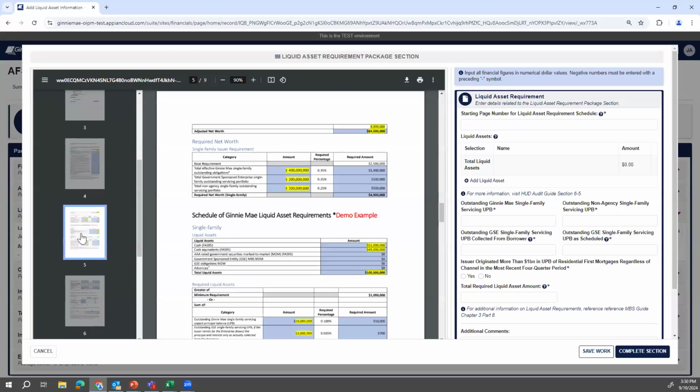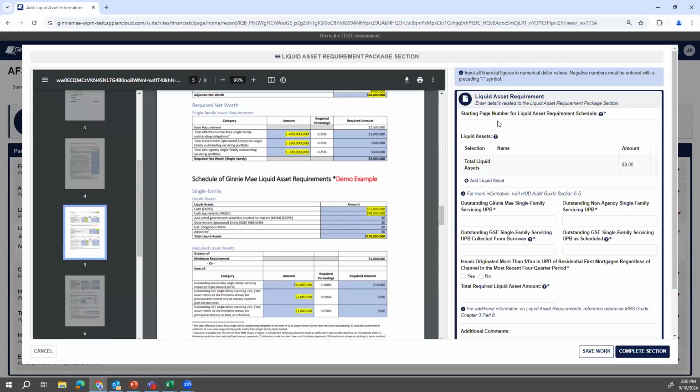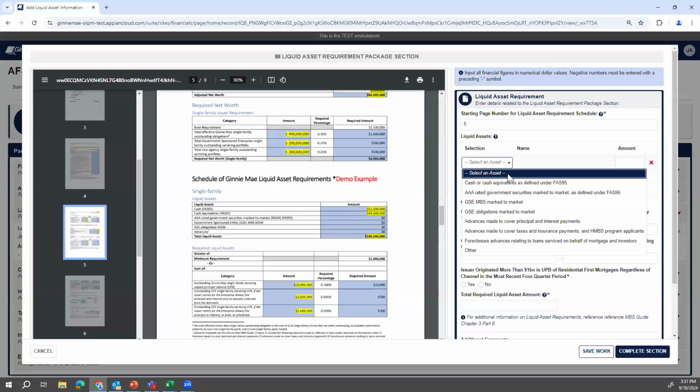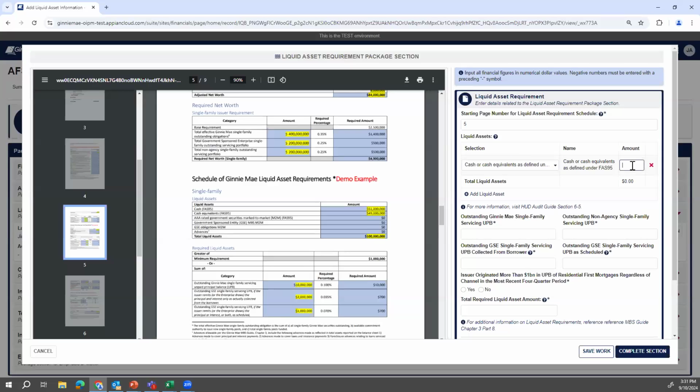And then moving on to the liquid asset requirement. Again, like you saw in the last view, you have to put the starting page number. And then you're going to add the liquid asset. Here it's a little bit different than what we just saw on the unacceptable assets. You'll have a drop down with the most common liquid assets that you'll see. And then you can add it here, but if you do have one that's maybe not listed, you can click other and then type it in. But for the sake of our example, we're going to put cash since that's all we have listed, and then enter the corresponding amount.